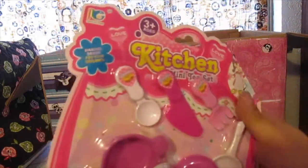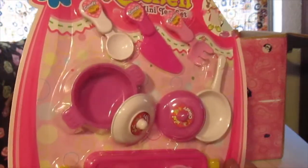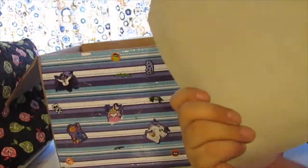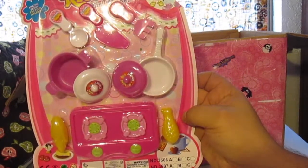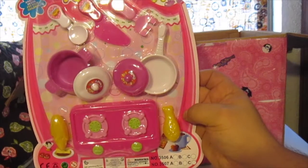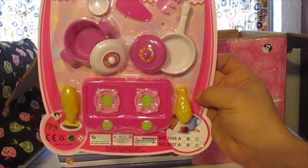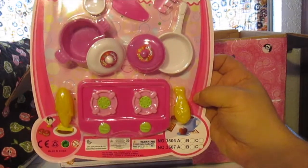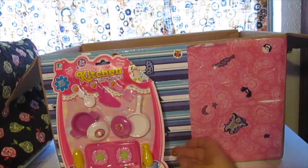It is a kitchen mini tea set. And this is going to be so amazing for my dollhouse, and especially the little store that I use for the dollhouse show. And I also have a little cafe that I've also thought about using as well. So these are just amazing. Thank you so much. Oh my gosh. Oh, I love it.